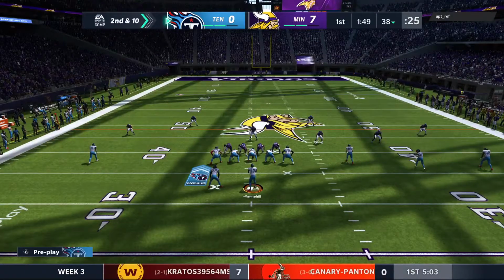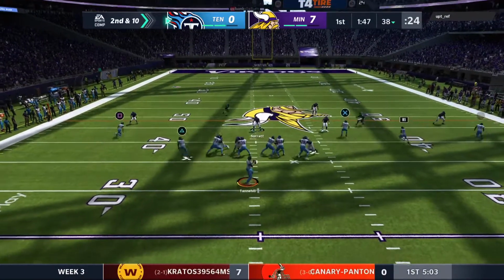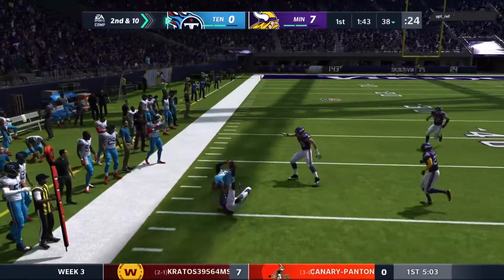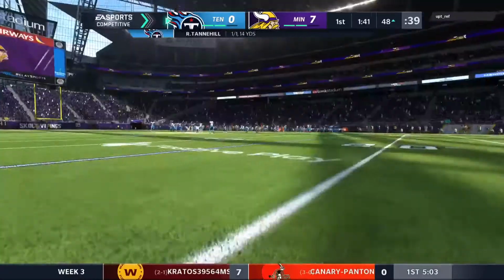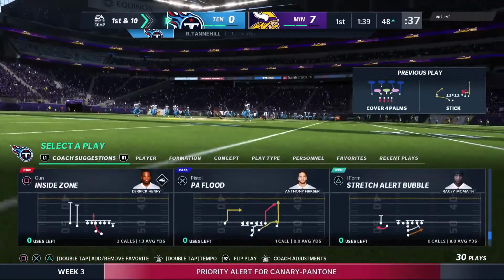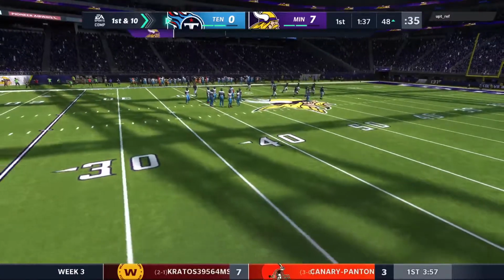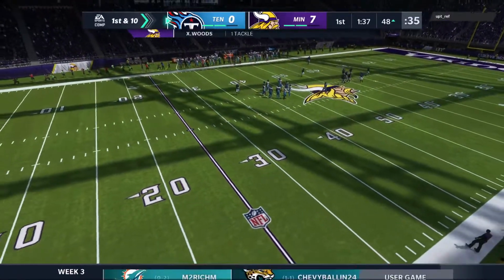2nd and 10 at the 38-yard line. Throwing on 2nd down. Tannehill. Henry's got it out on the left side. And he'll be taken down, but not before he gets into enemy territory. Give him 14 on that one and a first down.